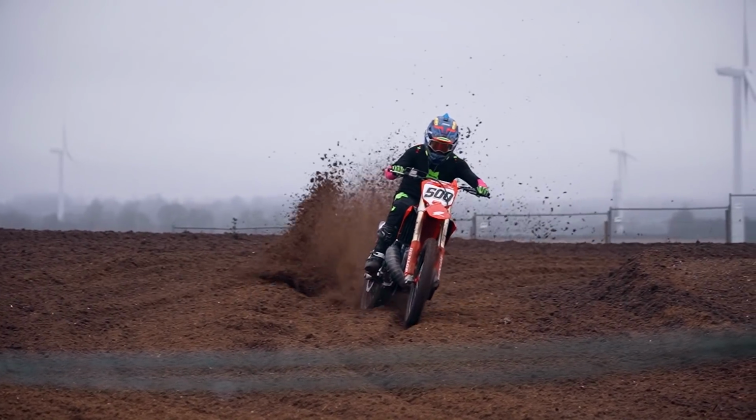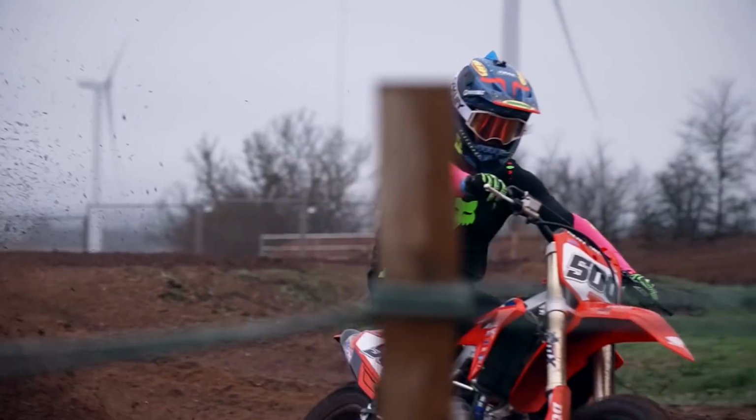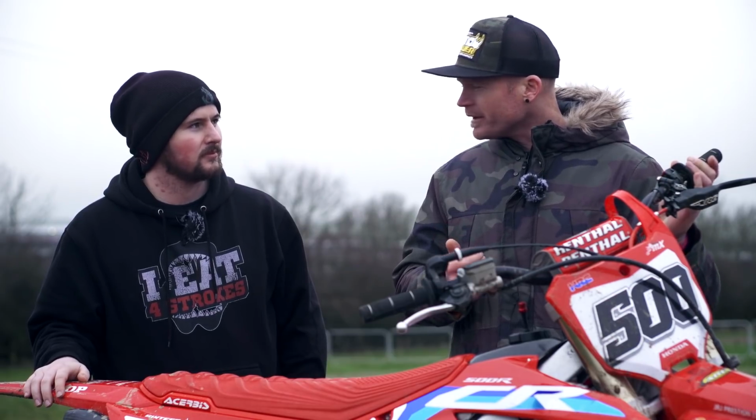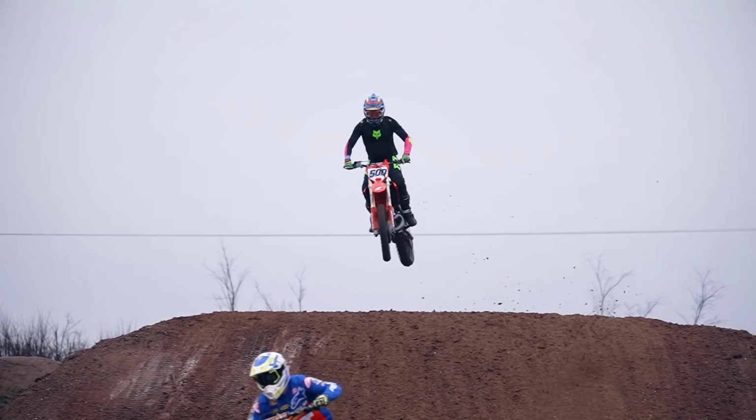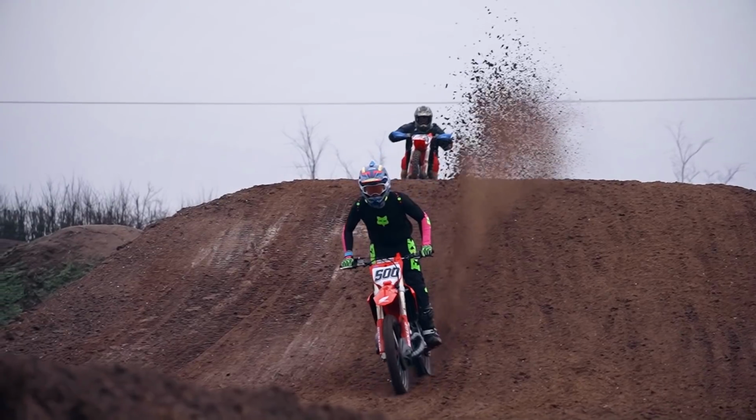With a bit of testing, I think the jetting was a little bit rich at the bottom. If you leaned the jetting off a bit and made it come in better at the bottom, it would have been a little bit easier to ride. But overall, and the brakes as well, there was one thing I was pretty stoked on, the brakes.